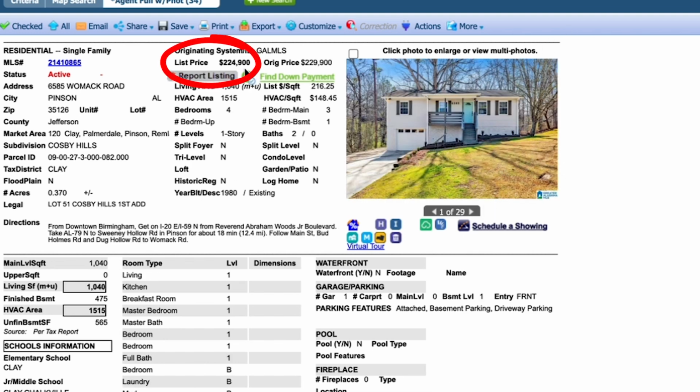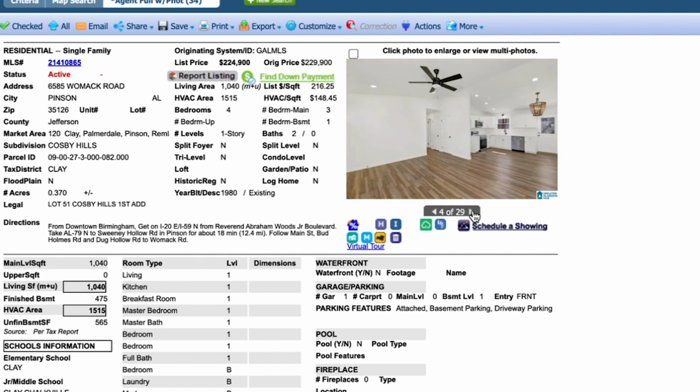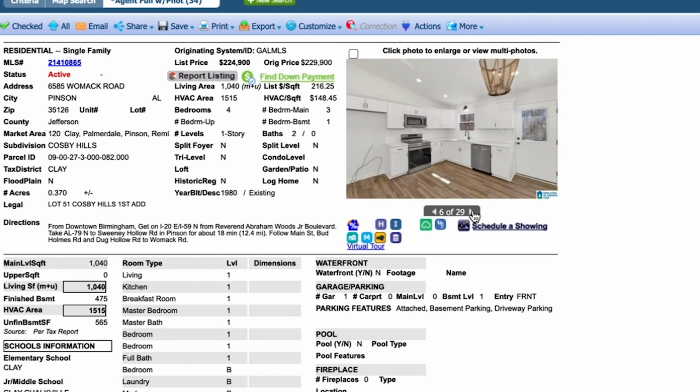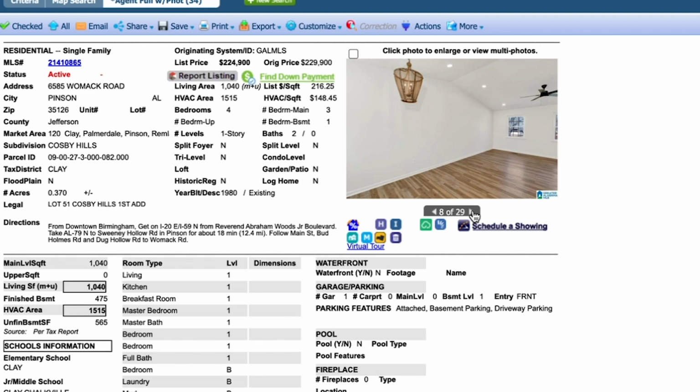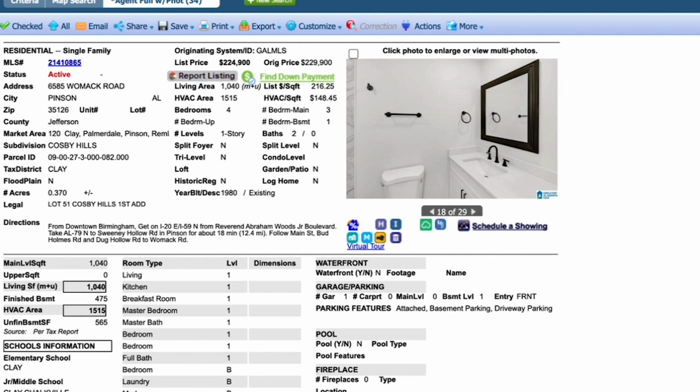Pinson, 224,000, built in 1980. This is a 4-bed, 2-bath house. Total is 1,500 square feet because it has a 475 finished basement. These are the style houses that you're going to see a lot of, especially in both those cities. But this is a flipped home. Again, 225,000 for a flipped home, and it looks to be very well done. So I think if you're at that price point, 250 and under, this is a great area.